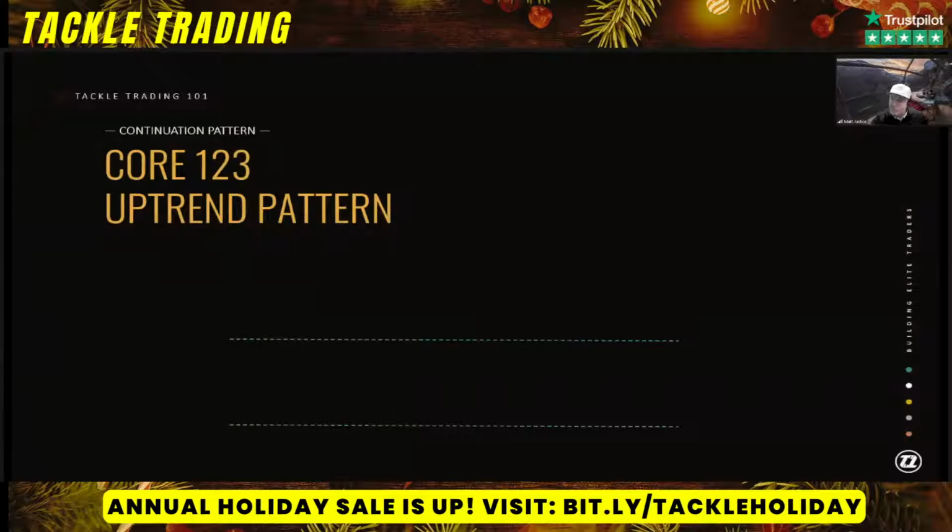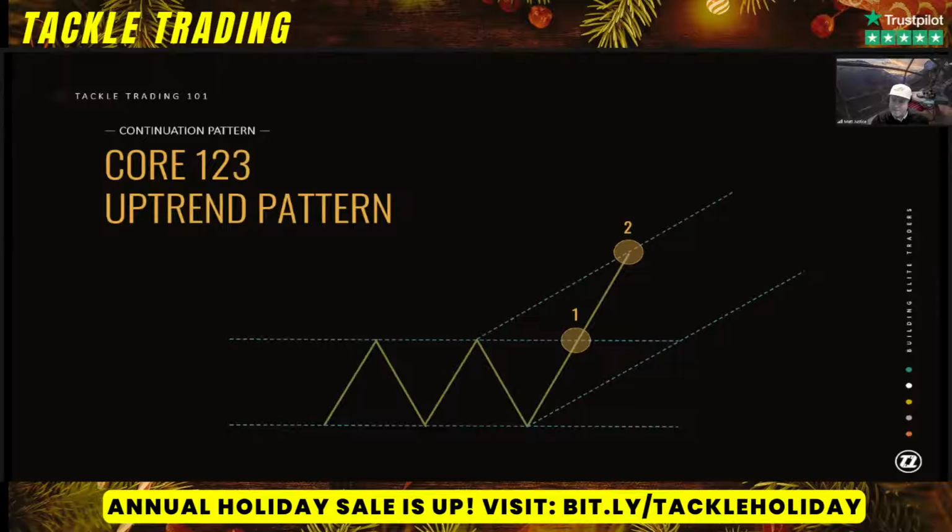Now, once again, the core 1, 2, 3 pattern: we're looking at a breakout. That's pattern number 1. We then get overextended into pattern number 2. We then retrace into pattern number 3. Those are the hallmark patterns within a bullish uptrend.